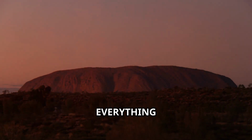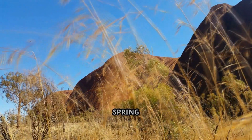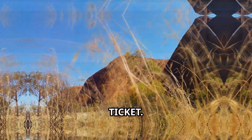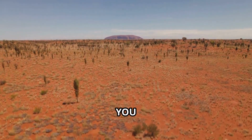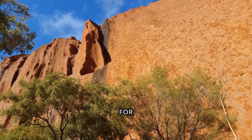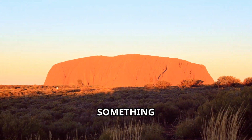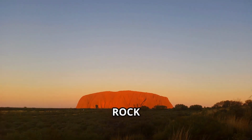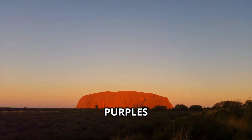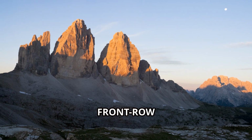Now timing is everything when it comes to visiting Uluru on a budget. The shoulder seasons, like spring and autumn, are your golden ticket. Fewer crowds, cheaper flights, and you might even snag a sweet deal on accommodation. Plus, the weather is perfect for exploring without melting into a puddle. Trust me, witnessing the sunrise or sunset over Uluru is something else. The way the light paints the rock in these vibrant oranges, reds, and purples is just pure magic. It's like nature's own light show, and you've got a front row seat.